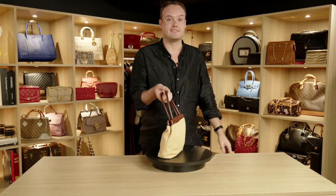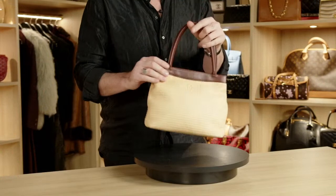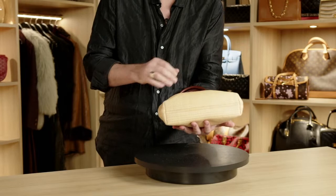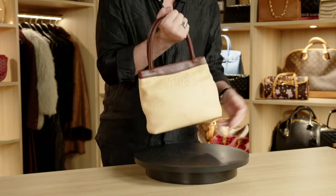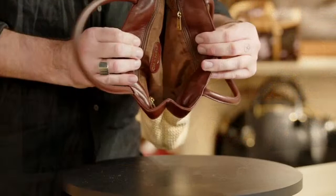Interesting. Chanel Natural Raffia CC Tote. I love this glazed smooth calfskin up top here. Beautiful. Beautiful piece. CC logo here. Raffia woven all the way around. We love it. Gorgeous, gorgeous, gorgeous. Stunning, stunning magnetic interior. Show you this, look at that. Beautiful canvas lining, two zip pockets there as well.